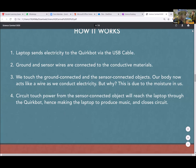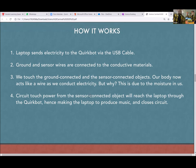Because of the ground-connected object and the sensor-connected object, our body acts like a wire as we conduct electricity. But why do we conduct electricity? It's due to moisture inside us. Lastly, the circuit is powered from the sensor-connected object that we touch, and the signal will reach the laptop from the Quirkbot, hence making the laptop produce music, and it closes the circuit.